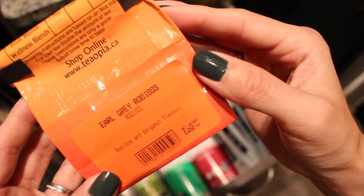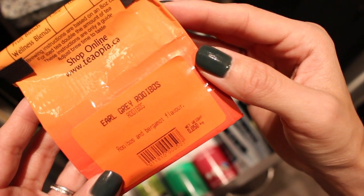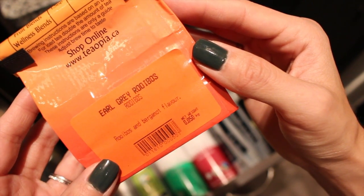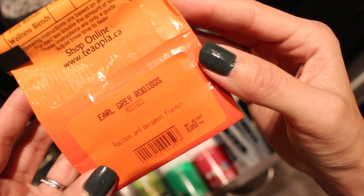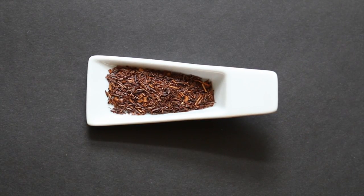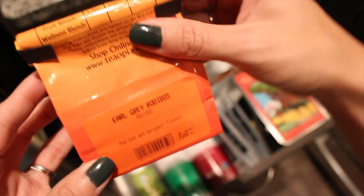So this next one is a Rooibos, and it's from Ethiopia, and I'm surprised that this is my only Rooibos because I love Rooibos. It's one of my favorites because it's not caffeinated, but it has a really nice flavor. So this is the Earl Grey Rooibos. I've never actually brewed this, so this is something else that I'd like to try over the weekend, possibly today. And yeah, it's just Rooibos with bergamot flavor.